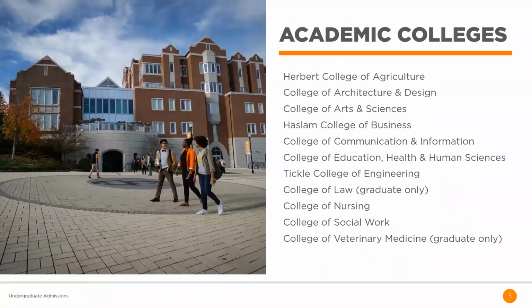UT is home to 9 undergraduate colleges and 4 unique honors programs. Our most acclaimed disciplines are metallurgical, aerospace and nuclear engineering, supply chain management, the Design Build program in the College of Architecture and Design, forensic science, and the anthropology research facility, aka the Body Farm.